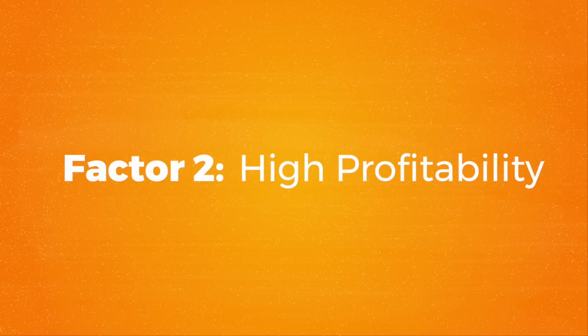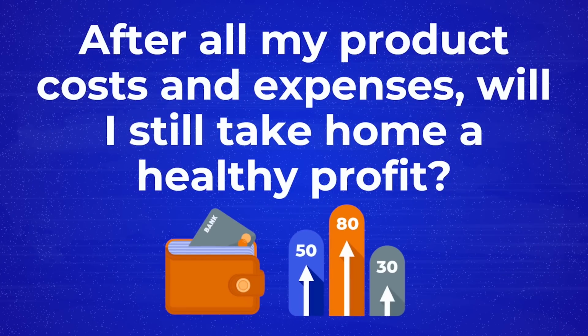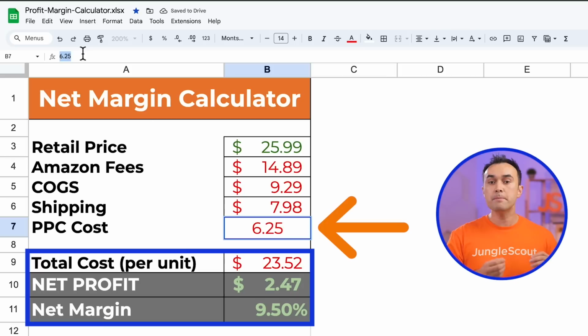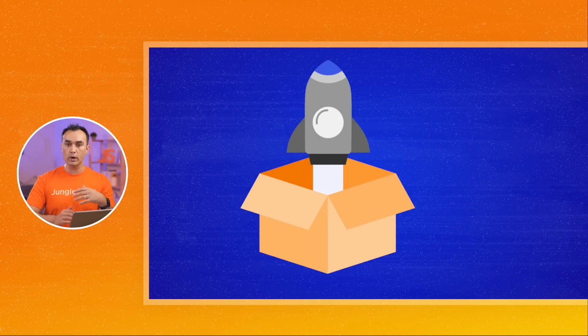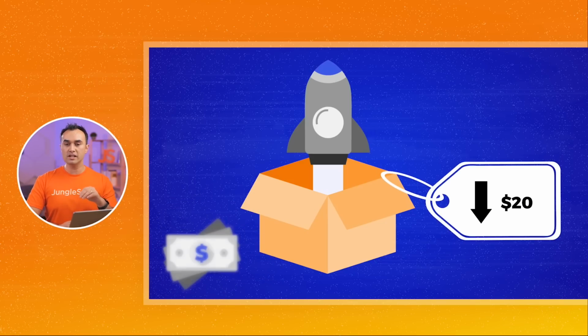All right, on to factor number 2, which is high profitability. The question that you're trying to answer here is, after all my product costs and expenses, will I still take home a healthy profit? A lot of beginners make this same mistake of selling products with low margins, and then the minute that Amazon increases their fees, or if their shipping costs go up, or really any other unexpected business costs, then their product ends up failing because there's not enough profit to sustain the business. So to make sure that you don't make this common mistake, a good rule of thumb is to look for products that you can sell between $20 to $70. Typically anything below $20, your margins are going to be really slim.